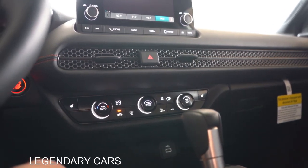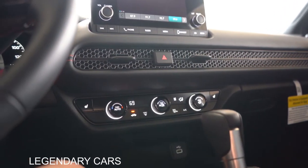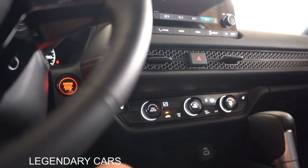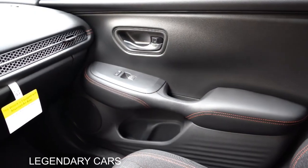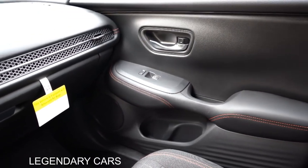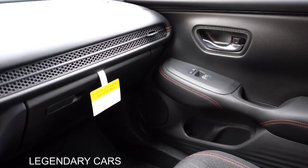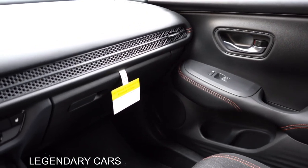You can essentially set the temperature. It's going to automatically hit that temperature for you. It's just the passenger doesn't get to actually set their own temperature as well. But I do like this honeycomb design that they kind of took off of this Civic, found just above the passenger side glove box, just below the infotainment screen. Always liked that design when it first came out. Again, you got contrast stitching everywhere.